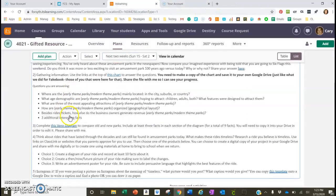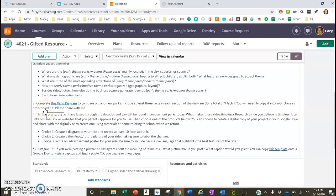All right. Finally, here comes your project. I think you guys are going to love the 3 choices that you have. So you're going to think about the rides that have lasted through the decades. So what are things that you saw when you were learning about the old amusement parks that you still see at amusement parks today? What makes them timeless, meaning able to withstand the test of time?